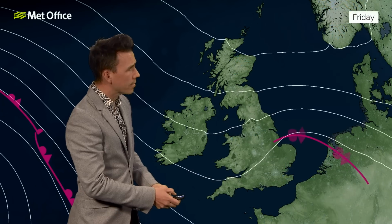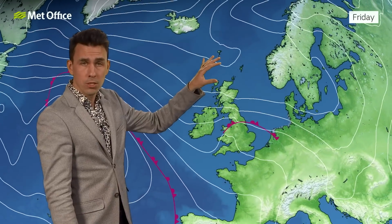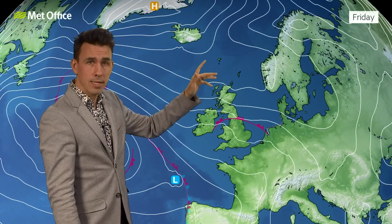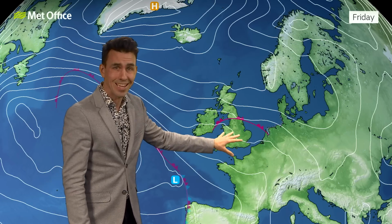And that cloud bringing some wet weather as the weather turns more unsettled. The reason it's turning more unsettled is because high pressure to the north of Scotland, which has kept things fairly static over the last few days, is migrating to Greenland. That's allowing some instability and some low pressure to move in from the south and the southeast.